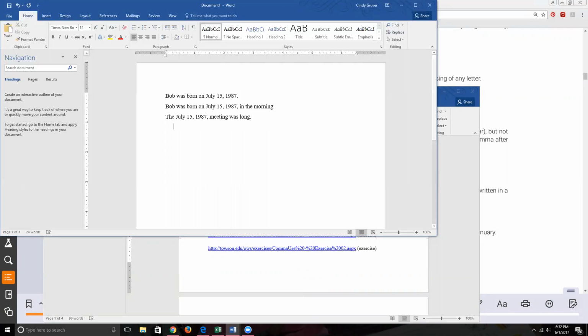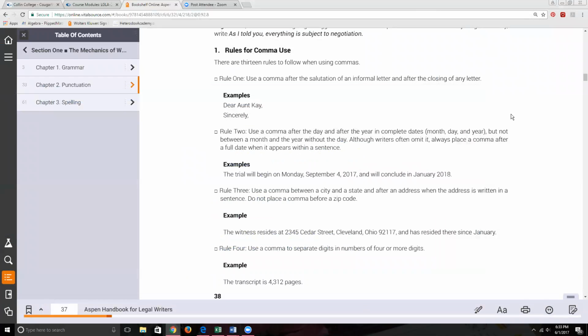But I would recommend that you rewrite it to say the meeting on July 15, 1987, was long. People aren't going to react and say that this comma looks bad to them. This is correct, but looks weird. This would be correct and looks normal. So this is the one that I would recommend that you go with. Okay, so just keep in mind, this tells you need a comma here or some type of punctuation. Let's go back to our rules.